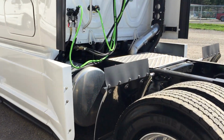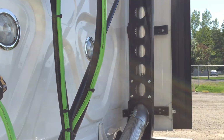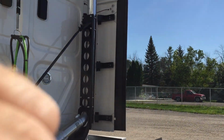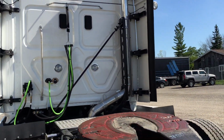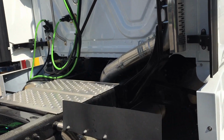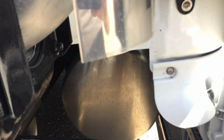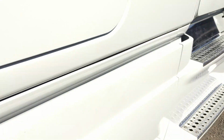Have a look. You'll see large tanks. 150 gallons. We can put big tanks on this truck because we don't have that extra weight of the aftertreatment system that you would normally find on a truck with emission controls. You'll see nothing but a regular muffler. Have a quick peek underneath here. You'll see nothing but a straight pipe and a fuel tank where there's normally a super expensive aftertreatment system.